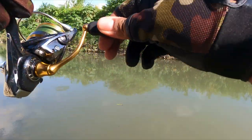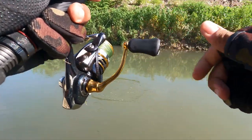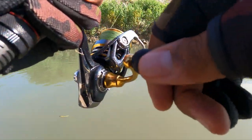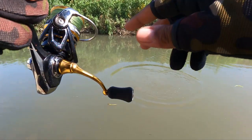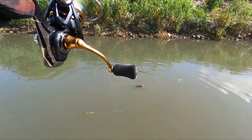Yes. And I have a yes. Yes, yes, yes! This is the target species. Let me see if I can land him. Jaguar cichlid. Yes!